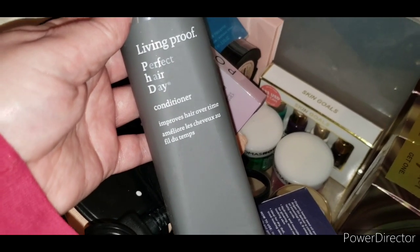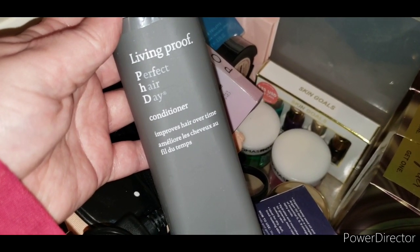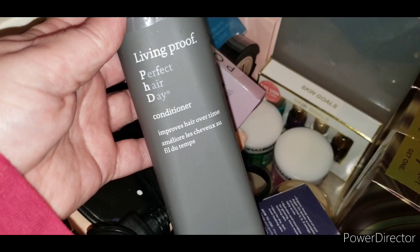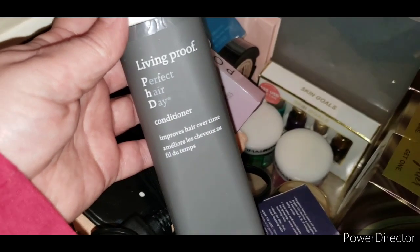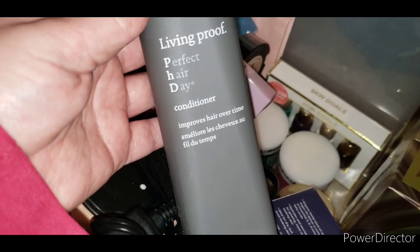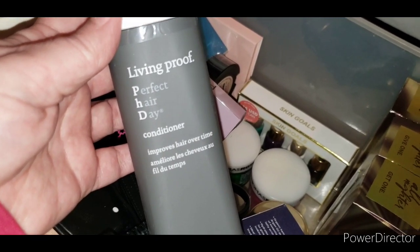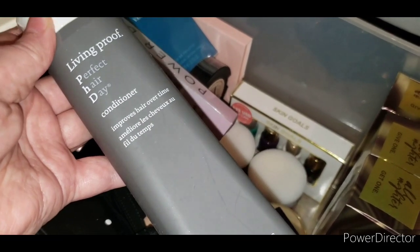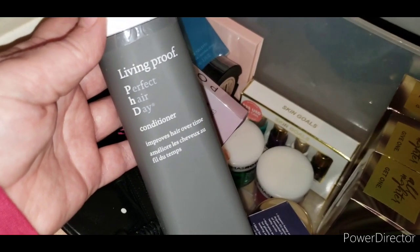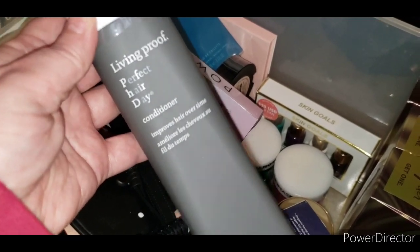Like I said, I try to only wash my hair once a week, maybe twice a week if I did a lot of styling to it, or if I got a buildup of product in my hair, I'll wash twice. But especially people with curly hair, you should try to wash your hair as little as possible because curly hair needs a lot of moisture. But this is really good conditioner. I really saw an improvement in not only my curls but the softness of my hair, things like that. I love the Living Proof line.